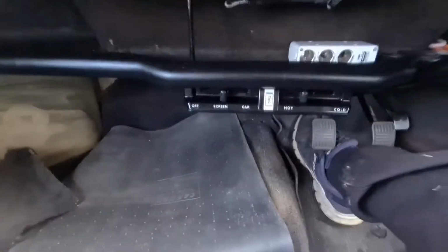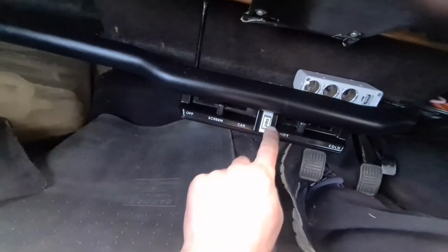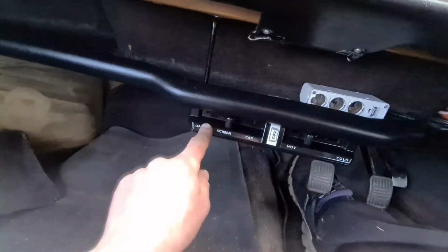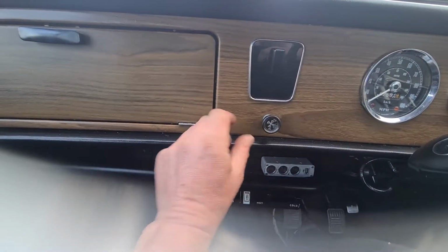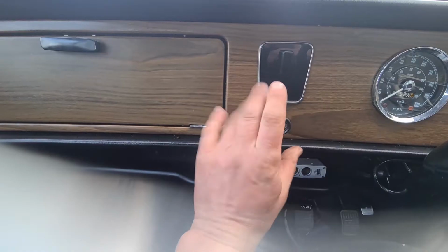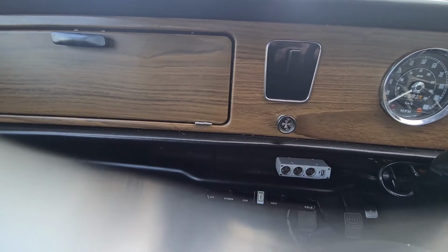The heater controls are nothing complicated. It's basically on or off, or hot or cold. The screen or the rest of the car, or neither. And there we have a little choke button. Well, it's not a button at all, is it? It's something you pull out, and it provides the engine with a bit more fuel, which is necessary to make the car start on a cold morning, or even not so cold, come to think of it.